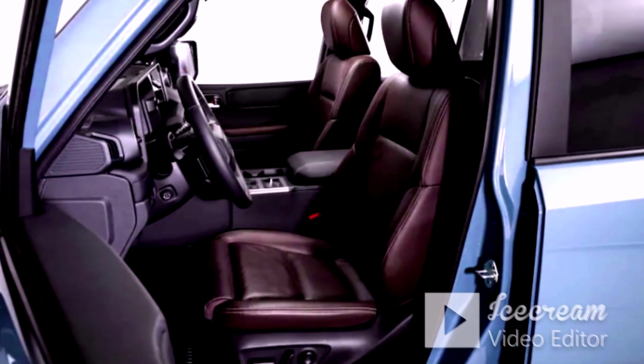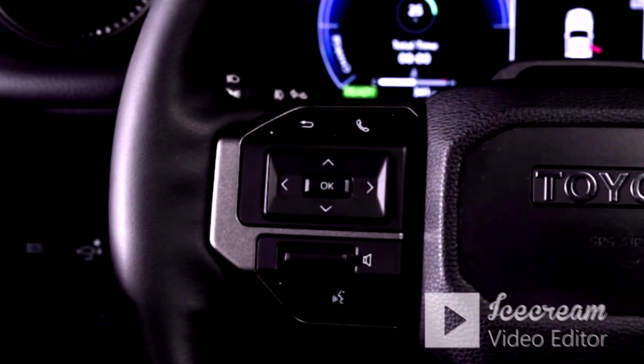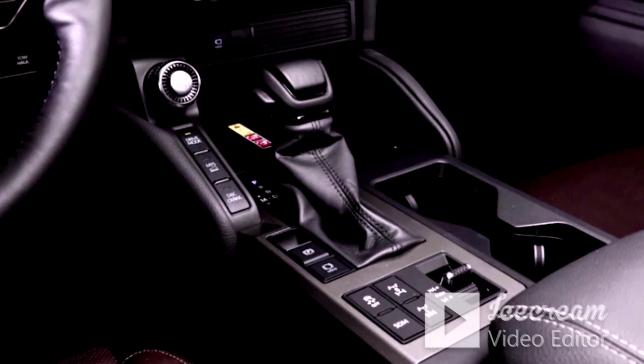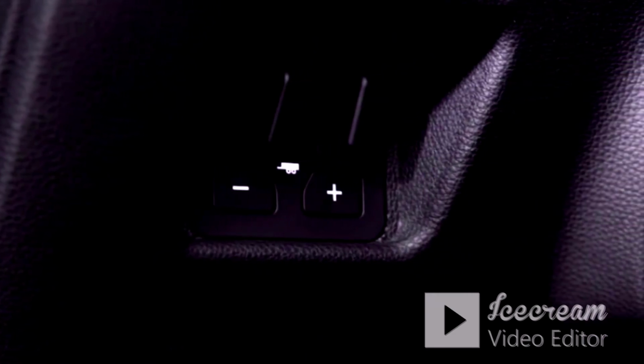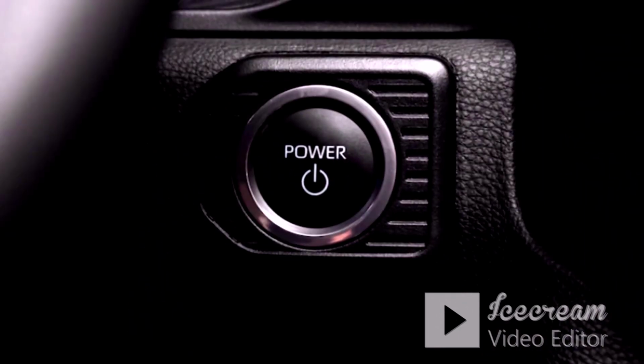Approach, breakover, and departure angles stand at 31, 25, and 22 degrees for all models except the 1958, which has an approach angle of 30 degrees. Toyota's crawl and downhill assist control features are standard in the Land Cruiser trim, while the multi-terrain monitor can help spot potential obstacles on the trail thanks to the cameras located around the vehicle.